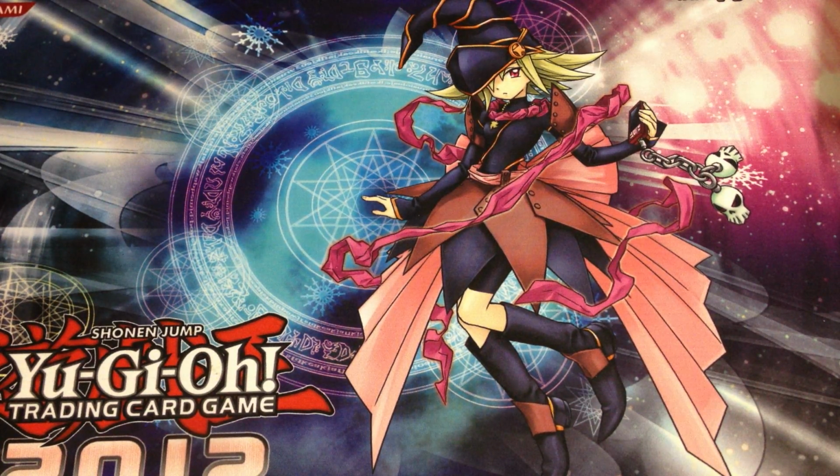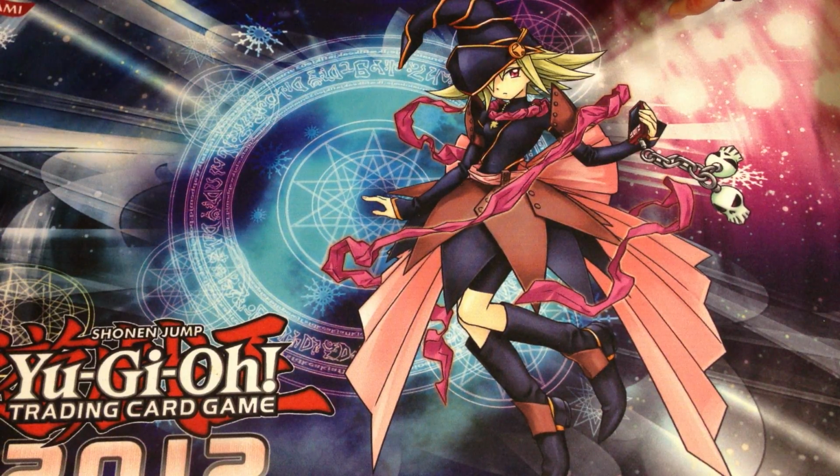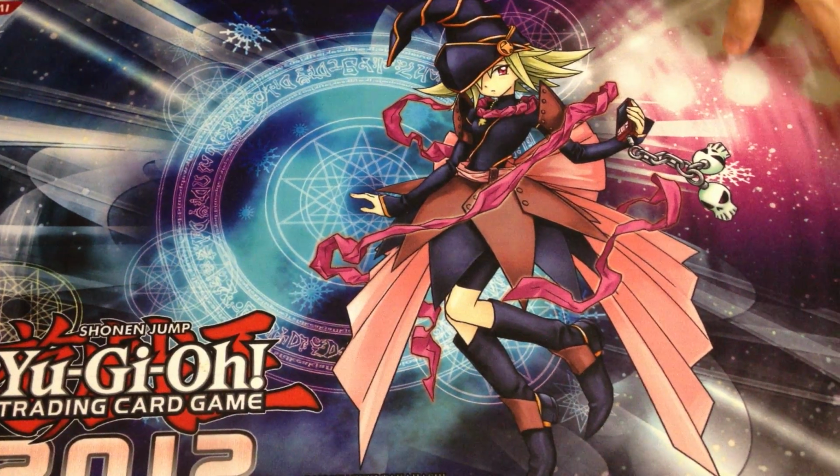Jamie the Kid 00 here, coming to you guys with a trade binder update. I know I did one of these fairly recently, but Cosmo Blazer came out. I got in more mats and stuff, and I'm starting to get requests on Facebook trading pages for trade binders, so I figured I'd record a new one because there have been changes since the last one.